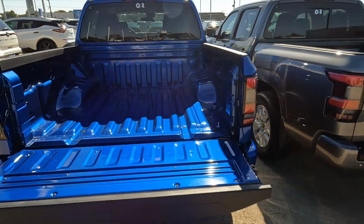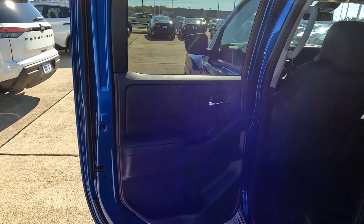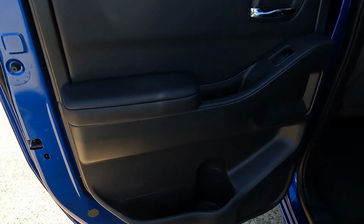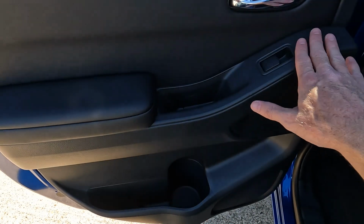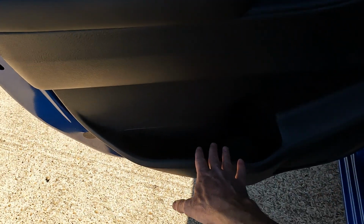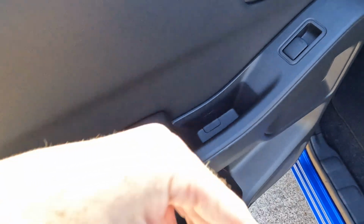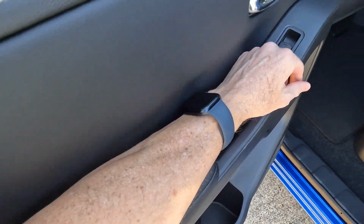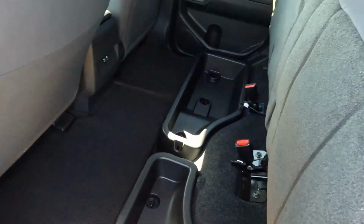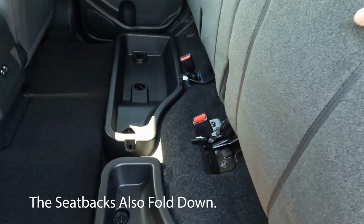The biggest changes are on the interior. Let's just say you're cross-shopping the Honda Ridgeline. You already know that the Frontier tows more, but you also have something here you won't find on the Ridgeline, which is a door bin. You do have a couple of cup holders built into the armrest on the Ridgeline, but you have a nice large cup holder, bottle holder right here, and a little bit of space behind a true door bin and the armrest. Let's see, is it comfortable? Seems like it is. And I like that you can fold the seat cushions up and basically lock them in place right here.